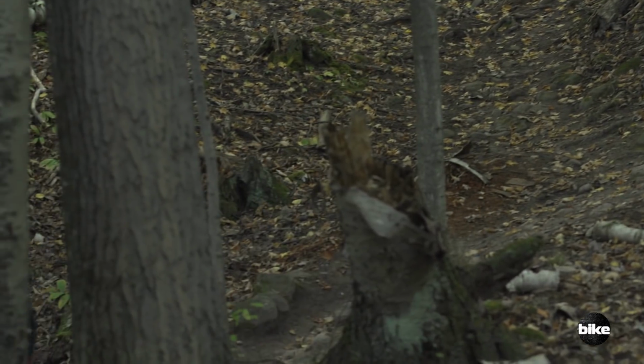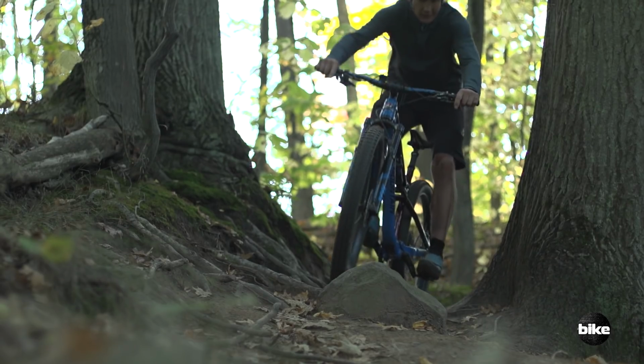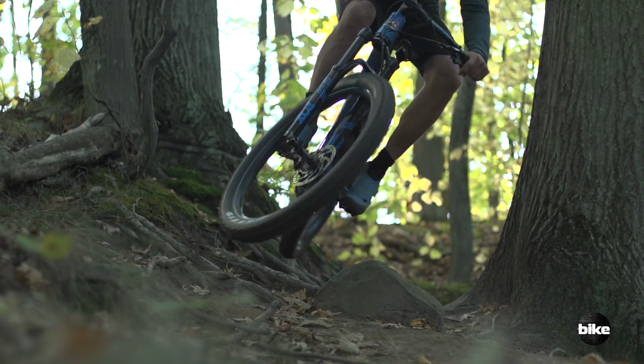And yeah, it's not this ultra gushy plus bike, but I think that's what a lot of people are going to like about it, is that you can get the advantage of the extra contact patch, of the slightly lower pressure, but you can still thrash it.